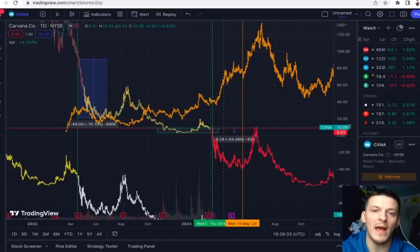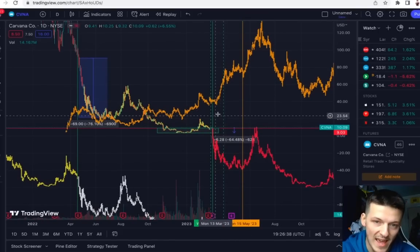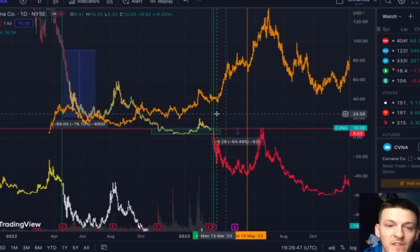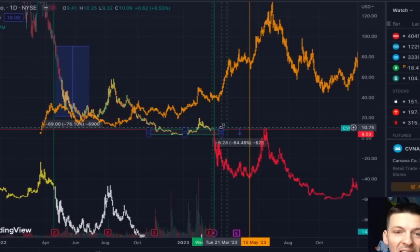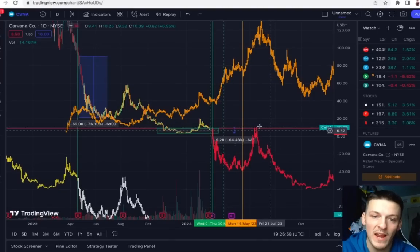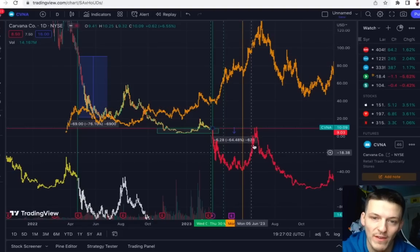Either scenario that plays out, I personally am not jumping in Carvana just yet. If Carvana on March 15th or around March 15th breaks the most recent high, right around $13 or so, I will be jumping in the stock. If not, I plan on buying May 15th, right before both of these cycles have a major peak.